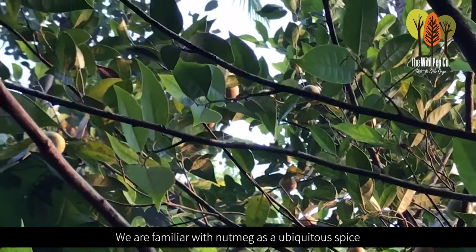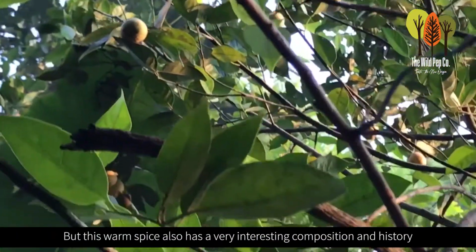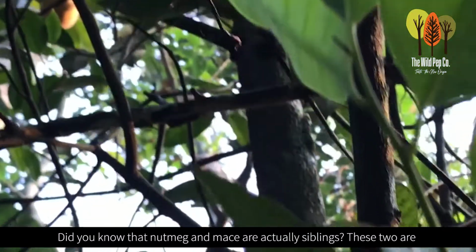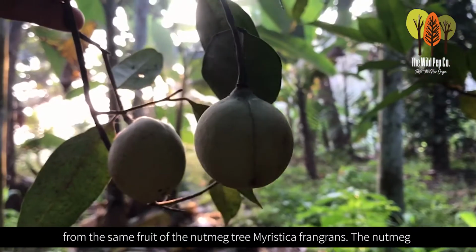We are familiar with nutmeg as a ubiquitous spice. But this warm spice also has a very interesting composition and history. Did you know that nutmeg and mace are actually siblings? These two are from the same fruit of the nutmeg tree Myristica fragrans.